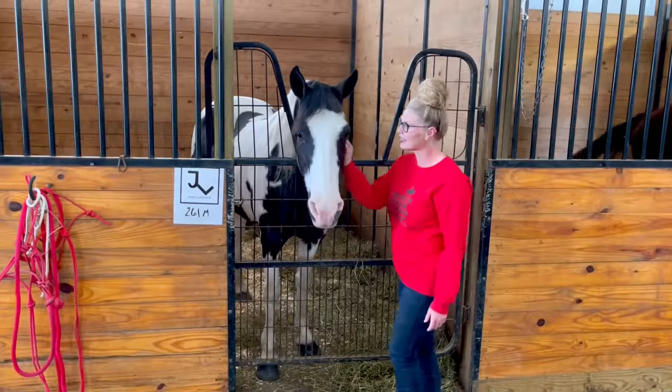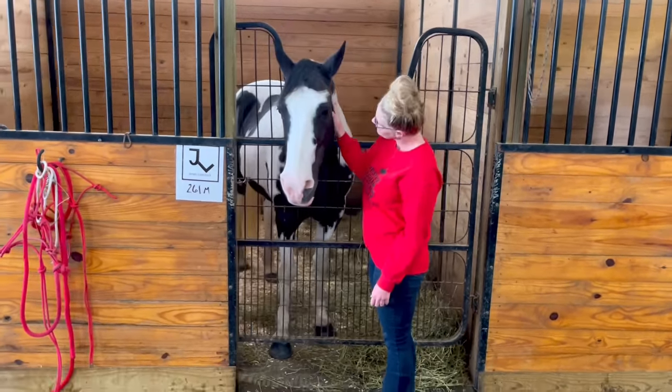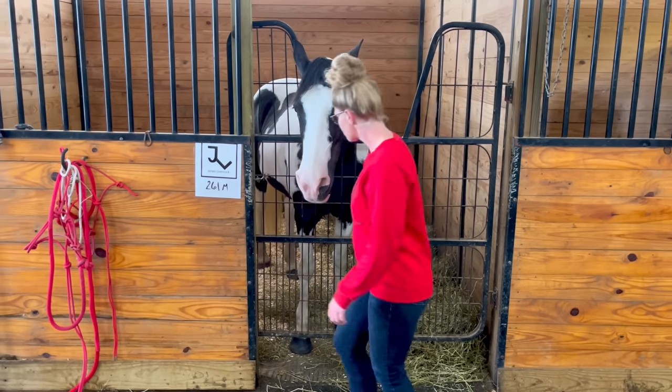Okay, I was obsessed with this mare's nose. It was so big and squishy. Her muzzle is the cutest thing I've ever seen. Absolutely love her coloring.